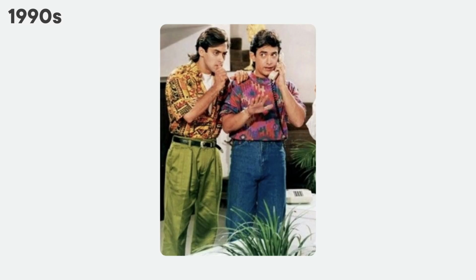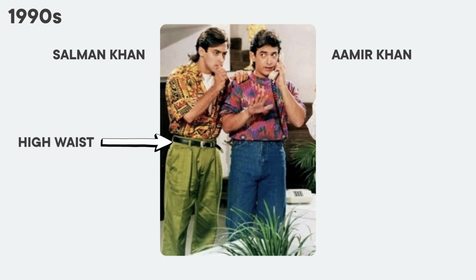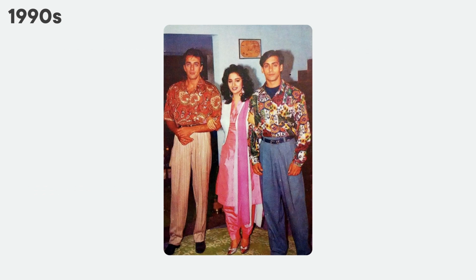What about Bollywood in the 90s? Here we have Salman Khan and Amir Khan wearing super baggy clothes. If you look at Salman Khan's outfit, if you look at the length of his sleeves, they're almost down to their elbows. He's wearing his pants high waist. I don't know if that color green would work these days, but he seems to be rocking it in the 90s. The old Sanjay Dutt and Salman Khan.